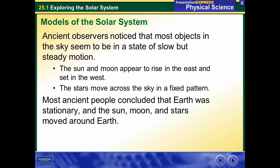It says, ancient observers noticed that most objects in the sky seem to be in a state of slow but steady motion. They look up, the sun and moon would appear to rise in the east and set in the west, which is correct to an extent, and that the stars followed a pattern as they went across the sky. So they could make these observations. To them it appeared the sun was moving, the moon was moving, and the stars followed a pattern.